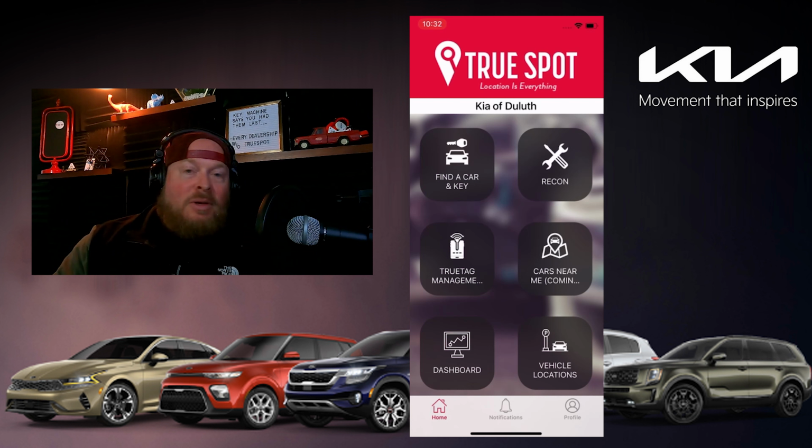Maybe I want to do temp tags, guys. How often do temp tags get lost and misplaced, left on cars? You drove five in on a busy Saturday and now you have no idea where it's at? Well, you can do that, right?